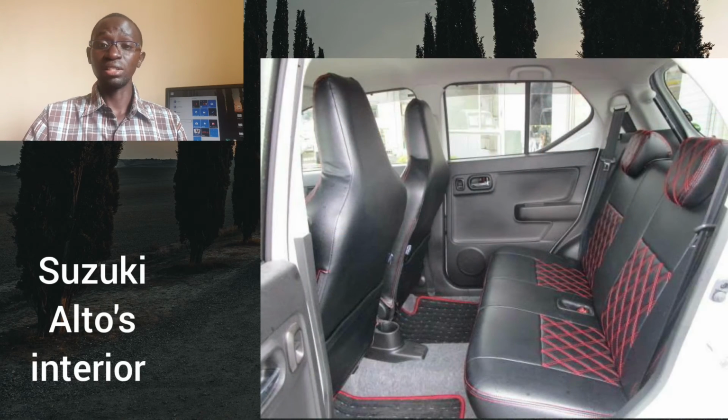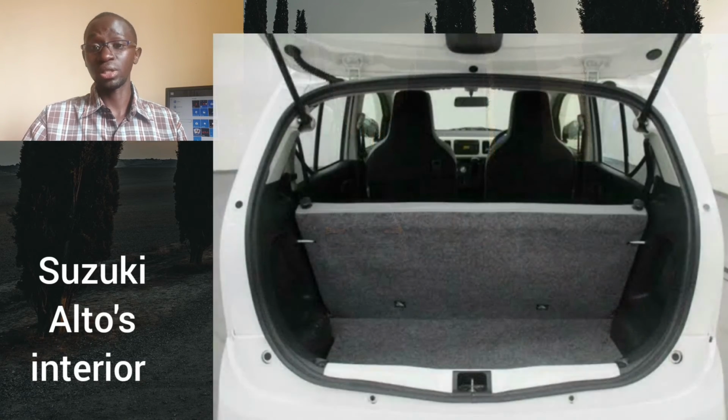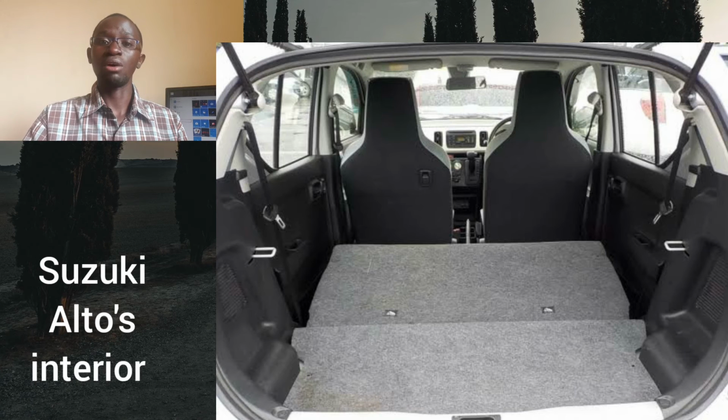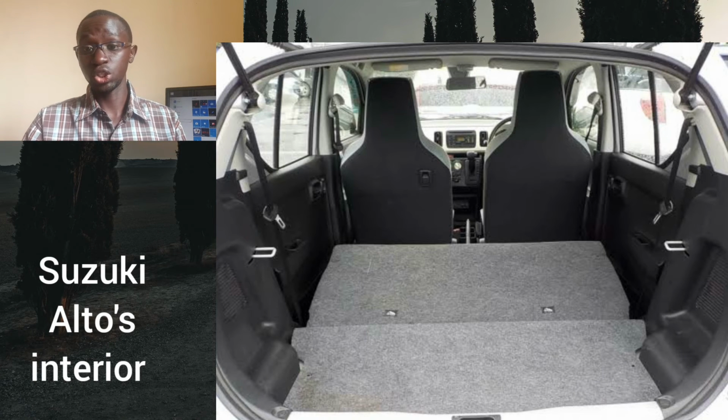The seats are relatively comfortable. The padding is not that good, but being that these cars are suited for only short distances, that may not be such a big problem. By the time you start feeling a bit uncomfortable, you will have already reached your destination.